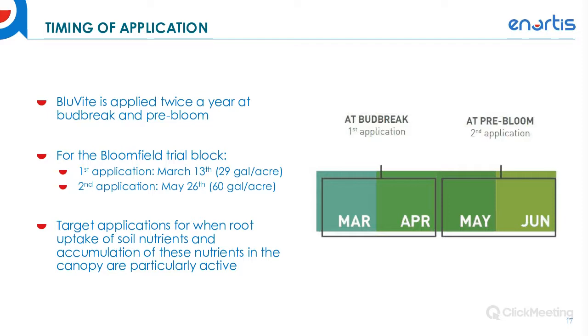But we target the application at this time because this is really the most effective time to stimulate this microbial root interaction, when uptake of the soil nutrients and the accumulation of these nutrients are particularly active. And this is so we can influence vine development for the season.